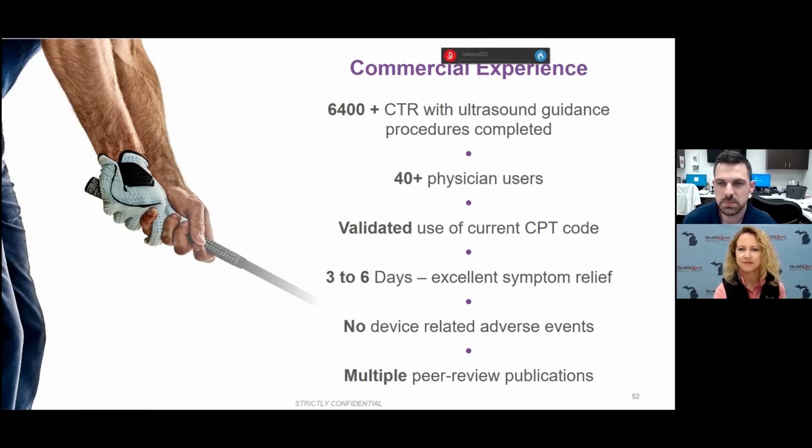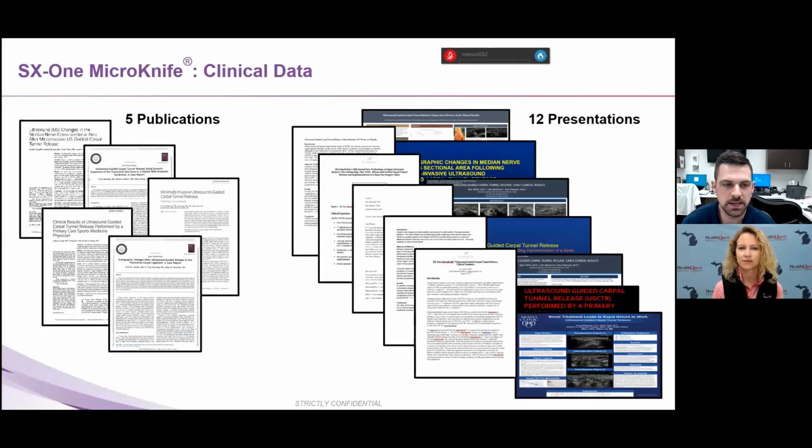So there have almost been 7,000 of these done now since this device came out, and it's probably closer to 50 physicians. There's me and one other guy in Michigan doing this over in the Muskegon area. And it's the same CPT code. It's a carpal tunnel release. It's no different. But hopefully these people are getting relatively quick relief of their symptoms without big adverse reactions, and maybe fewer adverse reactions.